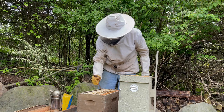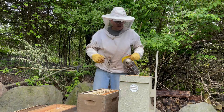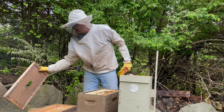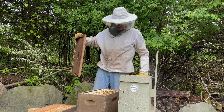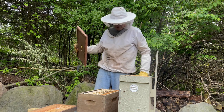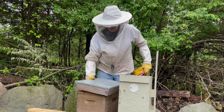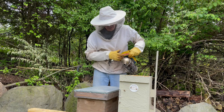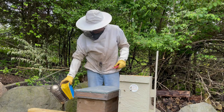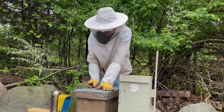Boy, not much to this one, huh? We're gonna leave them for a little while. We're gonna let them figure it out on their own. We got some fanners at the top here. Take a better look inside the trap here, again just to make sure the queen's not left behind. We'll put the trap in front of it, door open.